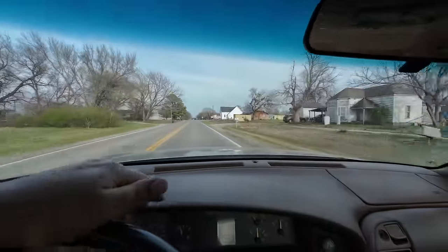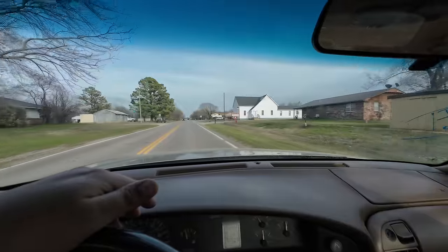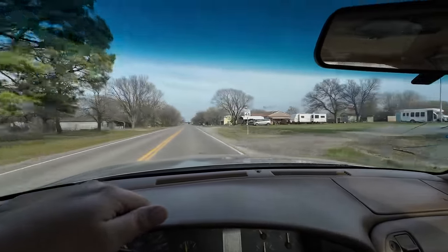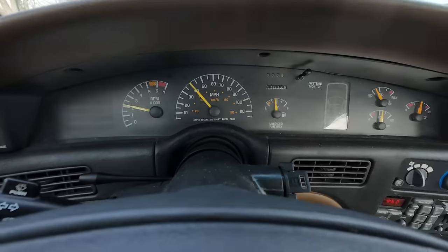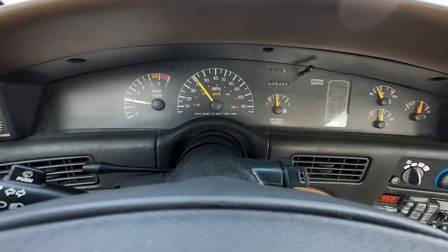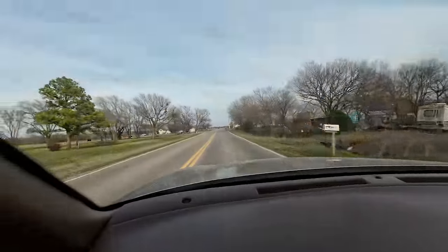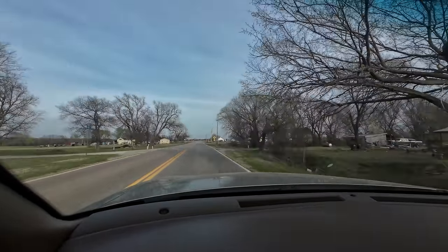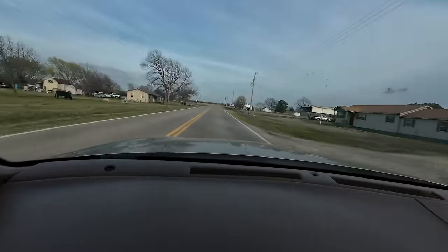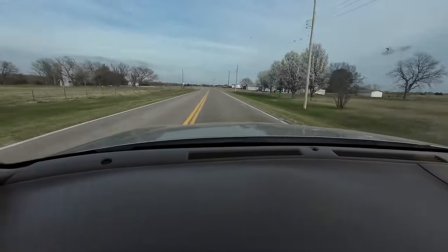The sound of a good old 3800. Oh, wow. Guys, it shifts just fine. It's doing great. What is that? There's an annoying squeal coming from somewhere. Yeah, I don't know what that is. That is quite annoying.